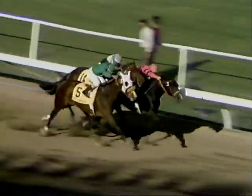On the inside, Wild Again is game, and he's holding on to the lead by a head. Slew of Gold is right at his neck. Here comes Gate Dancer on the outside there in the final furlong. Wild Again, desperately holding on to the lead. Slew of Gold is right there in between horses. Gate Dancer on the outside. What a finish. Wild Again, Gate Dancer, Slew of Gold in between them. Those three in a dramatic finish, and here's the wire.